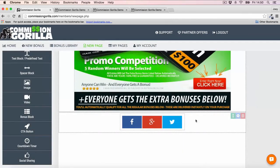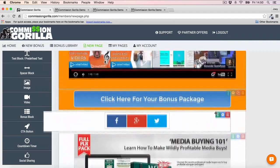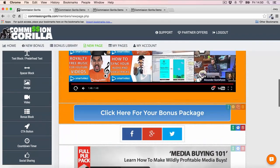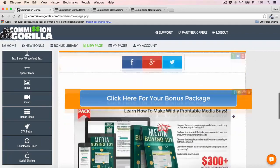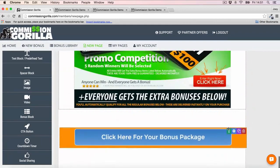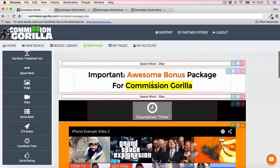And then I don't want it here, I want it at the top. So what I'll do is just go to the top of the page, and I want to put it underneath the button. Okay, so I want people to be able to share right under that button. What I'm going to do is also add a call to action to the bottom of the page. So we'll just go to the bottom, just so there's a call to action in both places. There we go. That's pretty much how easy it is to put a page together.